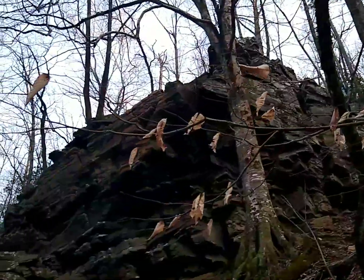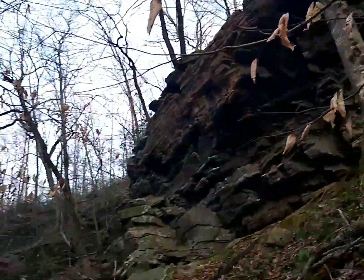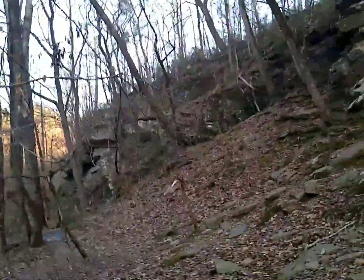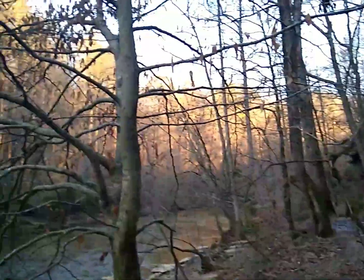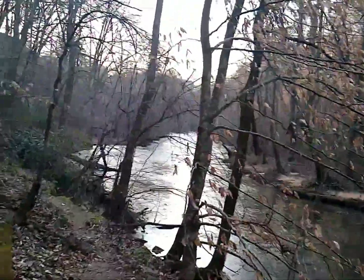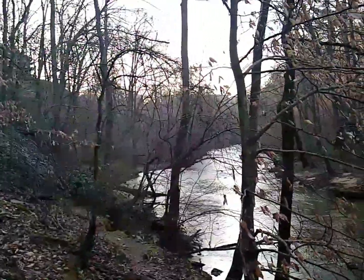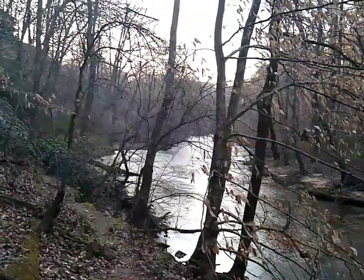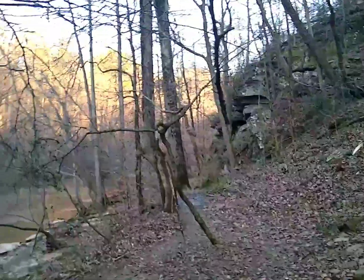And pretty cool overlook. I think one of these might be where the first overlook was. There's several different overlooks jutting out here, rock ledges. So it keeps going along the creek for a good little ways down there. It looks like it. The trail gets a little more narrow and then it widens out again, but at some point it would get to the mill. I don't think I'm going to be going that way. Going to need to get back up and get back to the car before it gets dark. It's really beautiful down here though.